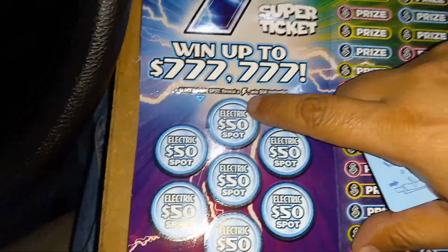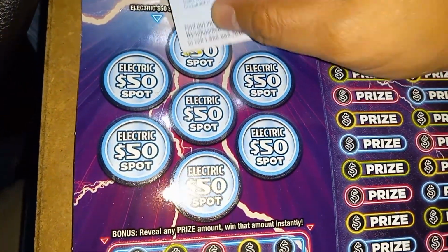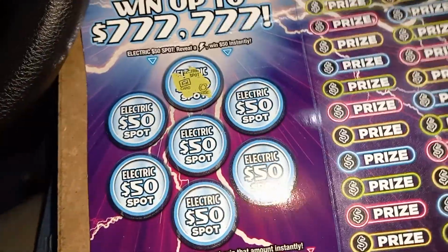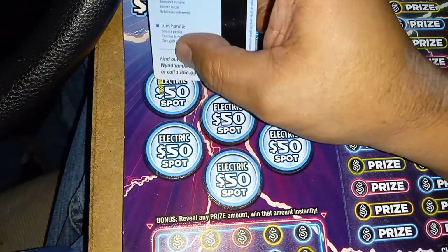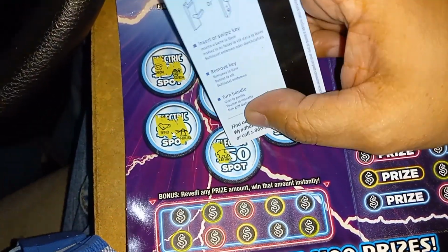Now, down here, you find the lightning. You win 50 bucks. Let's try the lightning down below first. Reveal a lightning. Even though there's two there. Oh, no, that's... I don't know. I don't see no lightning, though. No lightning. I see elephants.